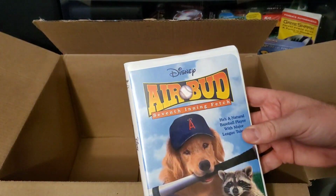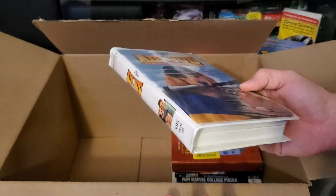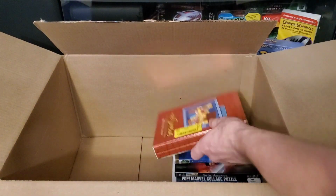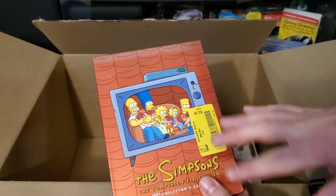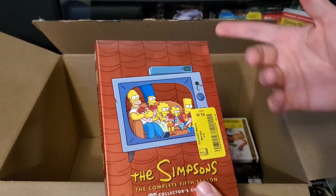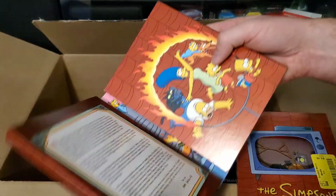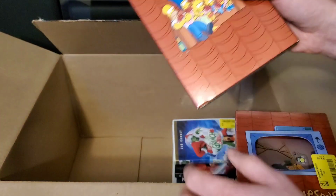Got a copy of Air Bud's 7th Inning Fetch for the VHS collection. It was in really good shape and we don't have this movie, so got that. I got the complete 5th season, which I already have, but mine is actually sealed. So I got this one for $2 because I checked it. And this was one of the few seasons that actually had the discs in there. So grabbed that.